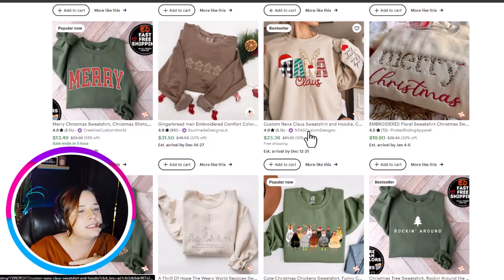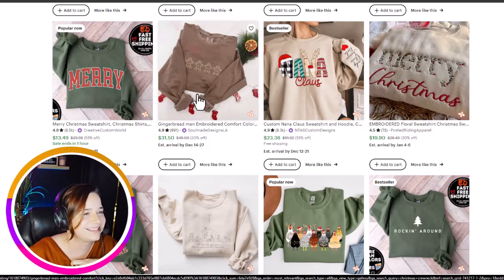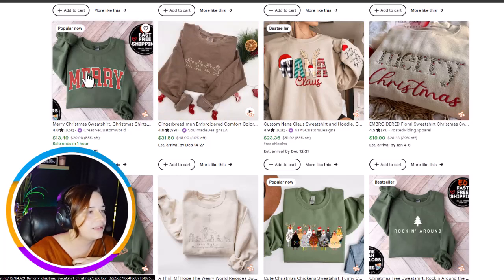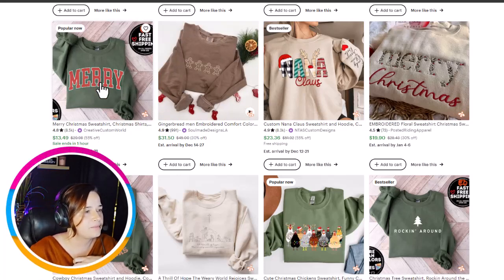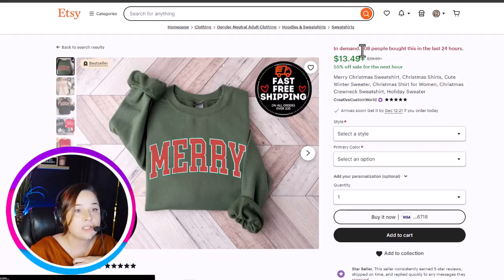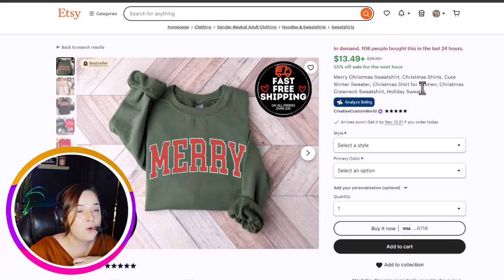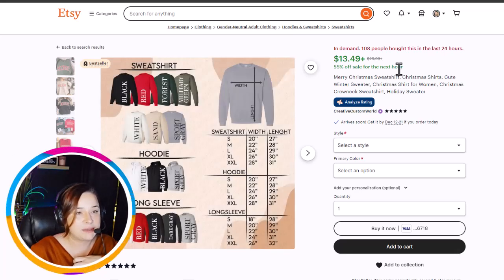My goodness. I don't know how many people have this design, but this is all over my dang Facebook, by the way, and it's not from this seller. It's from somebody else. All right, let's choose. Wow, look at that. What a very, very basic design. Okay, so let's click this. Look at this, guys. 108 people bought this in the last 24 hours. Holy crap. 108 people bought that.